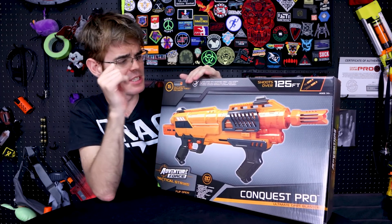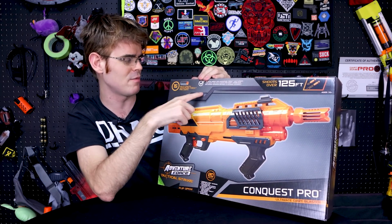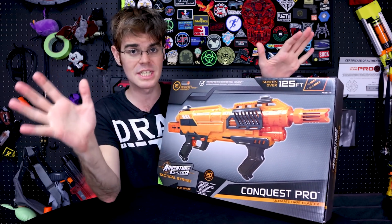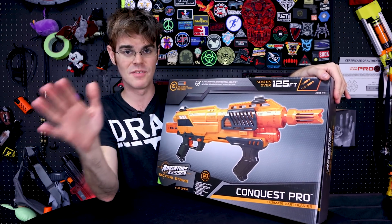So coming in at 40 bucks, this is the latest collaboration with Walmart. It's of course a Walmart exclusive. It's using the half-length Adventure Force Pro darts and it's using them exclusively, which is the coolest thing about this product to me right off the top, that it's got all the hallmarks of a great blaster.